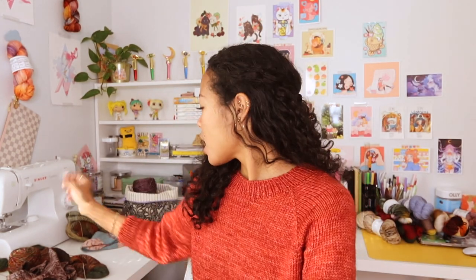I don't know, does it count as a finished object if you have one sock done? I guess it's a WIP, a work in progress, because a whole pair would be a finished object. But I guess this is our weird segue into works in progress. So right now I'm working on three different works in progress. Of course, one being a sock, me bringing in this finished object half because I finished one sock.